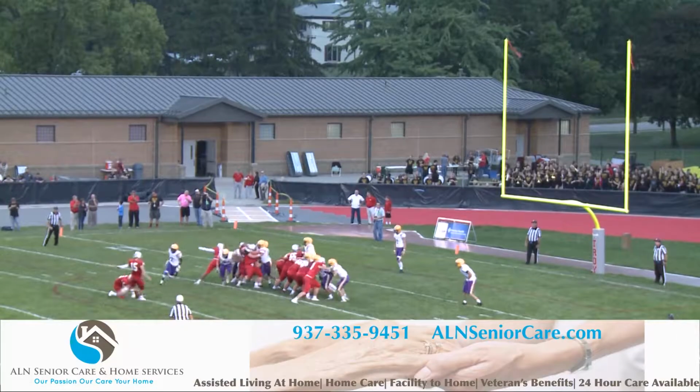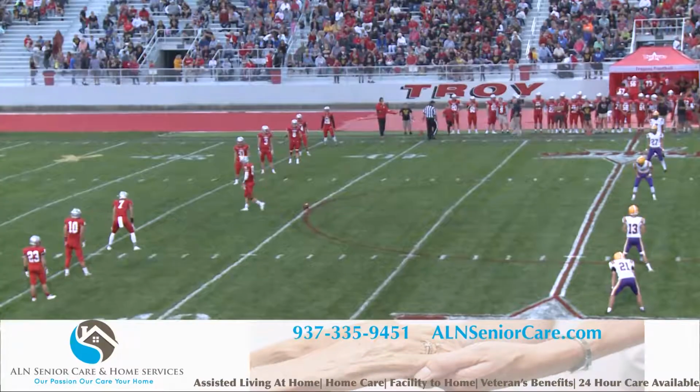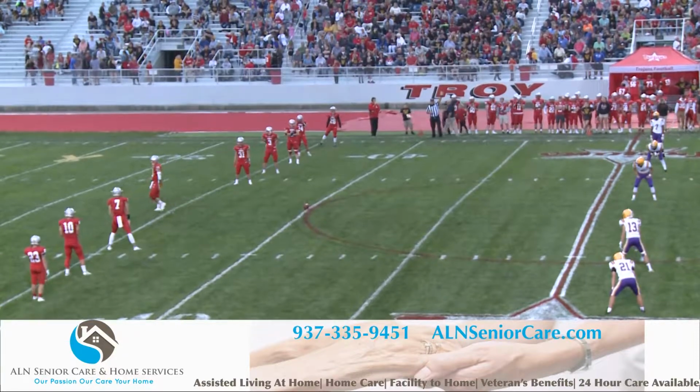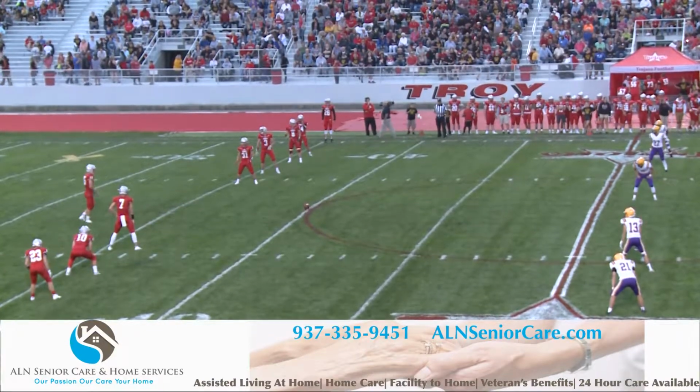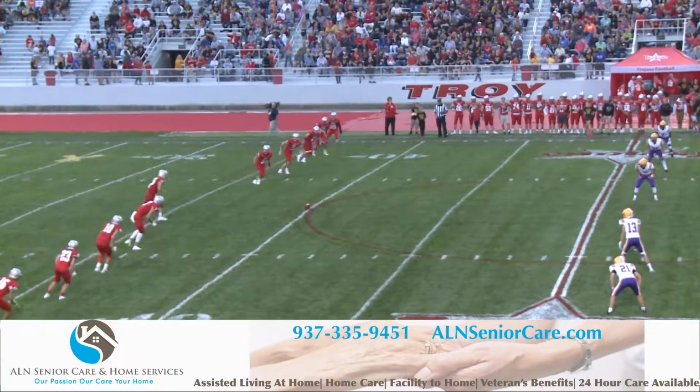Kick is up and it counts. So at 14-8, the Trojans just knocked in 7 points on the Buffalo Wild Wings scoreboard. Seiler's got the football set, getting ready to kick off to the Aviators.